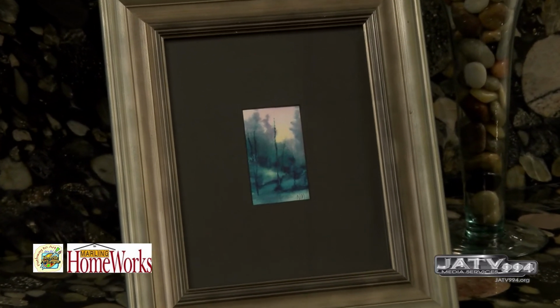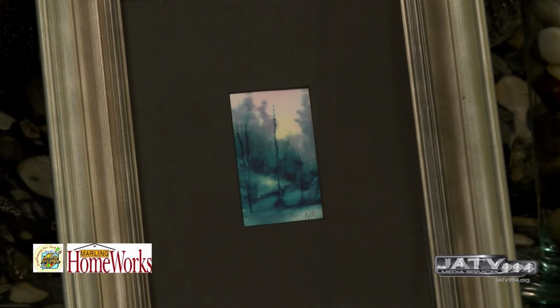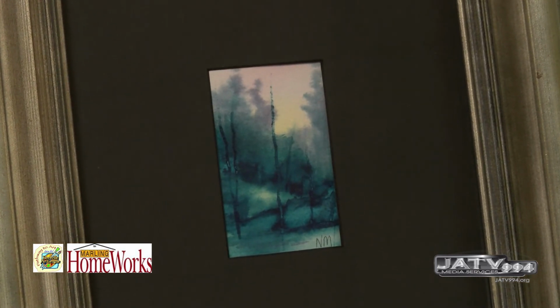You might just have an idea and have a landscape in mind, and if you come out to Pathway to Art June 10th, we'll be happy to show you how, and you can take it home, matted and ready to go. Thank you.